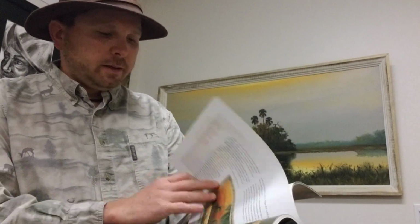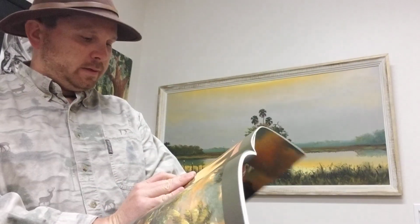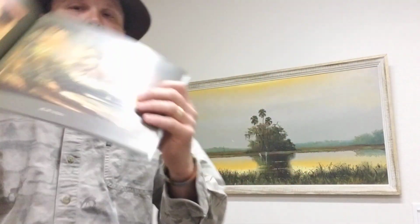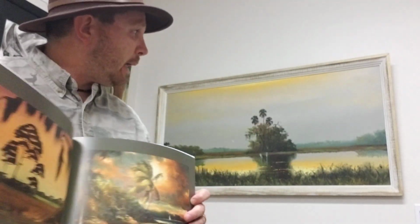But here is some art paintings by Alfred Harris and Harold Newton. Harold Newton's over here. Isn't that beautiful? He painted a lot of beach scenes. And my daddy's got about 3 that are beach scenes. Now, I like the beach, but I like swamps a lot better. You know what I mean.